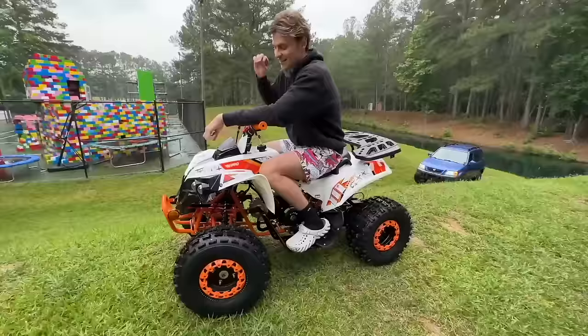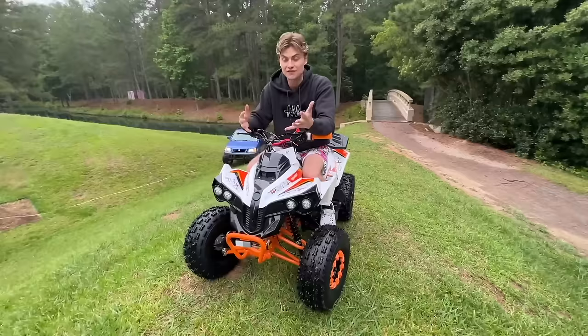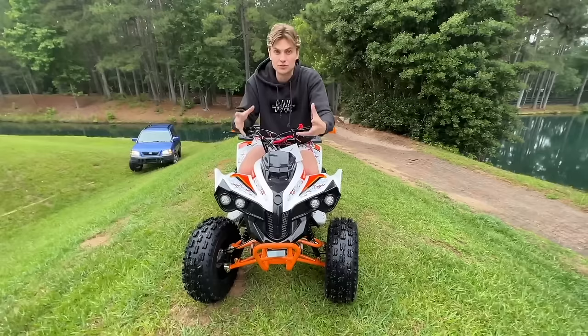The ATV passed the hill climb test with flying colors, but it does have a limitation. Because it only has one drive gear, you can't shift into second and third like the mini Jeep, so you do lose some torque. With a little bit of speed, it can climb just about anything though. On to the next pass, let's go!